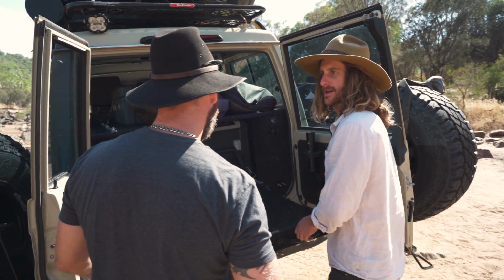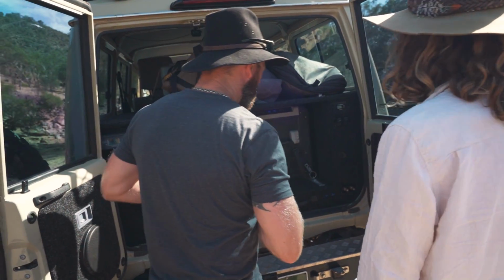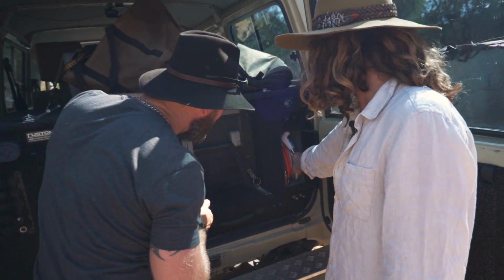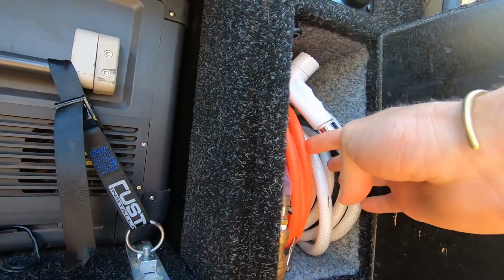It's that time, mate. So what do we got happening over here? So over this side is my little secret cupboard. Doesn't quite fit a wine bottle, which I thought it would. Be like the Project Black, mate.